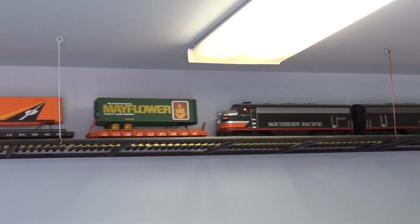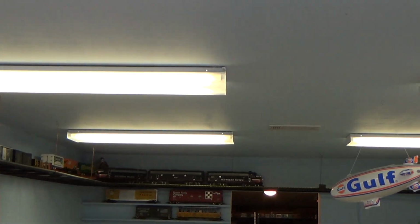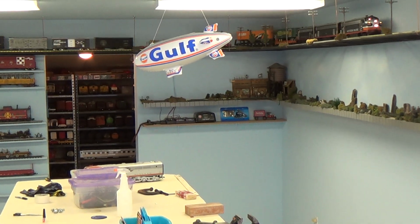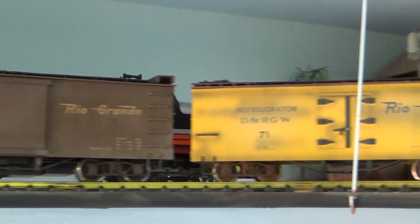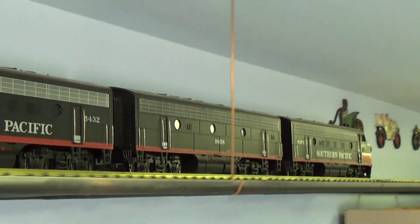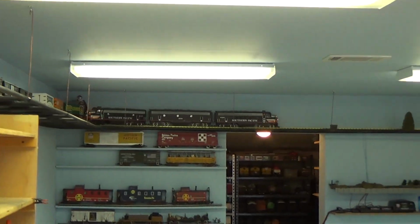Sounds like I got some squeakers up there. Not sure what it is. Probably the dry, cold weather has caused some friction. I have to get that lubed up. Squeaking is though, but that's got to go.